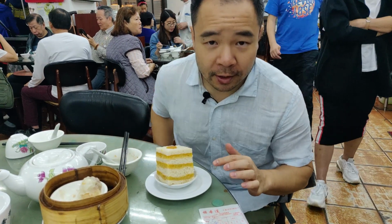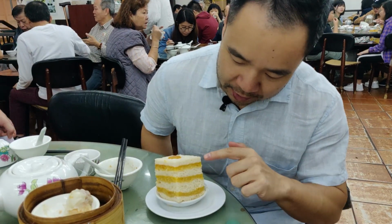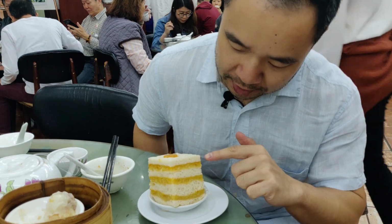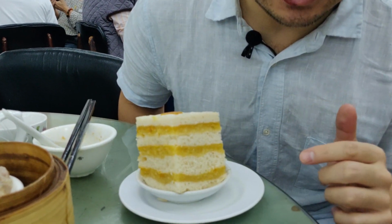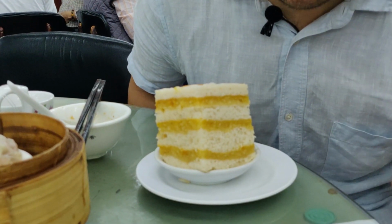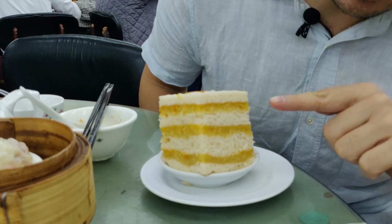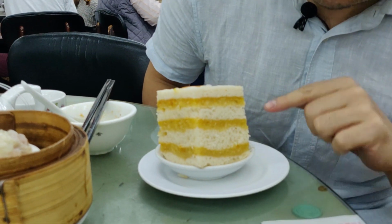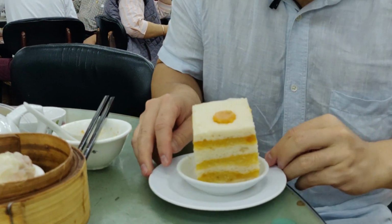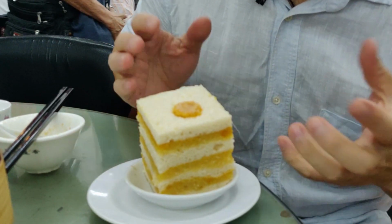This is a special one. So it's called 1,000-layer cake, or egg yolk 1,000-layer cake. The white layers are steamed sponge cake, very much like malai go that you would get in most dim sum restaurants. But in between this, they've got salted egg custard between each layer, and then on top they've got a salted egg yolk in the shape of, I guess you could say, a lotus.